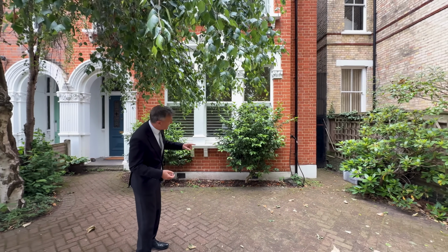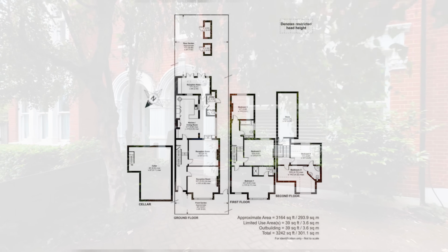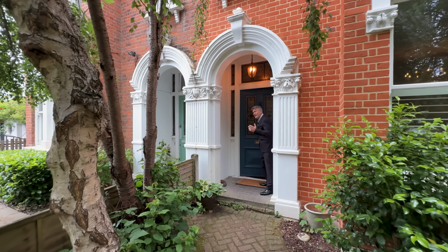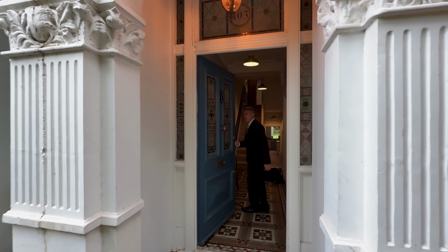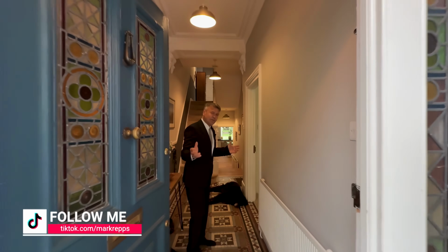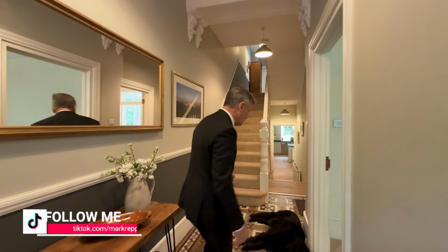While we're out here I'll just point out there is a side entrance and you've got a car charger point for your electric transportation. Right, let's go into the house. 5 bedrooms, 3 bathrooms, I think it's like 3 receptions, enormous cellar. It's an absolute beauty.